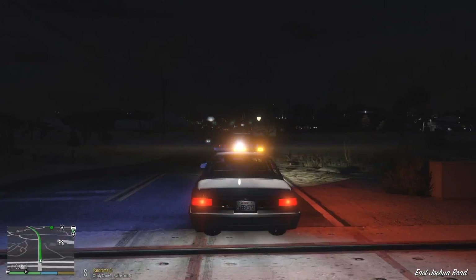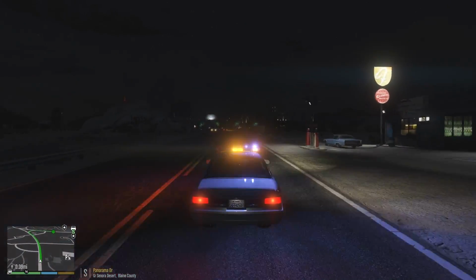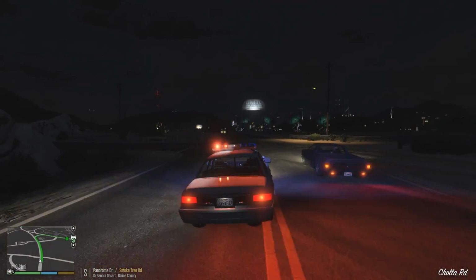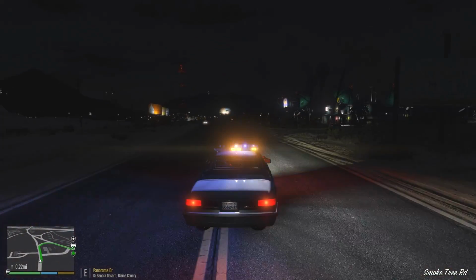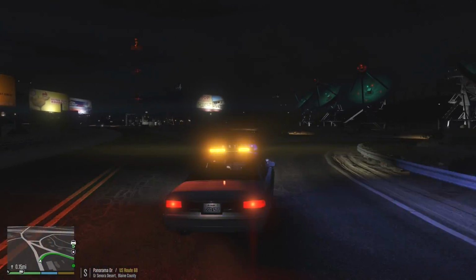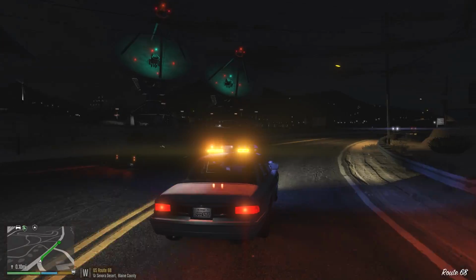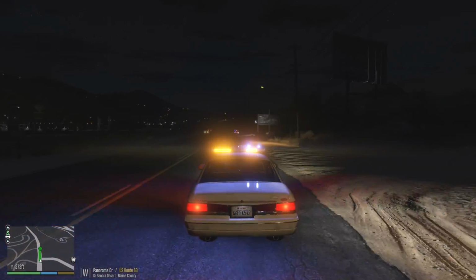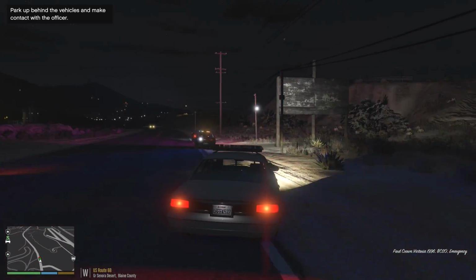Those rotary lights look very awesome at night. A great visual effect on the ground. Looks like it's heading towards the prison a little bit and cut right on this road. Right. Got another sheriff up ahead. He's got a vehicle stopped.